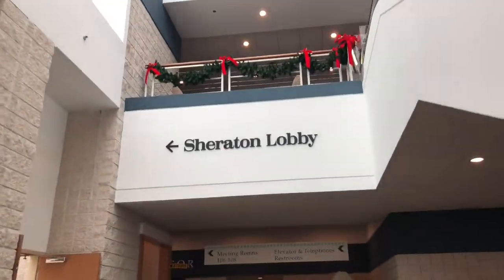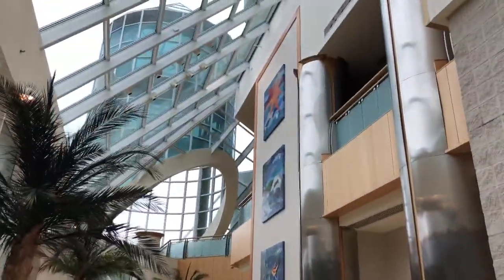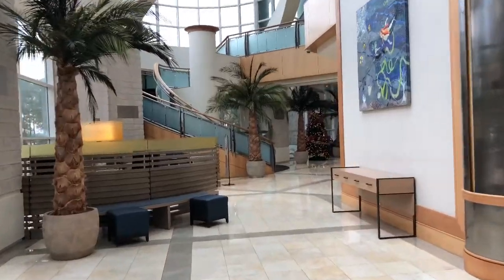Happen to stay at the Sheraton Hotel, which is located over here. You have the luxury of being attached to the convention center. Let's go take a peek around this corner.